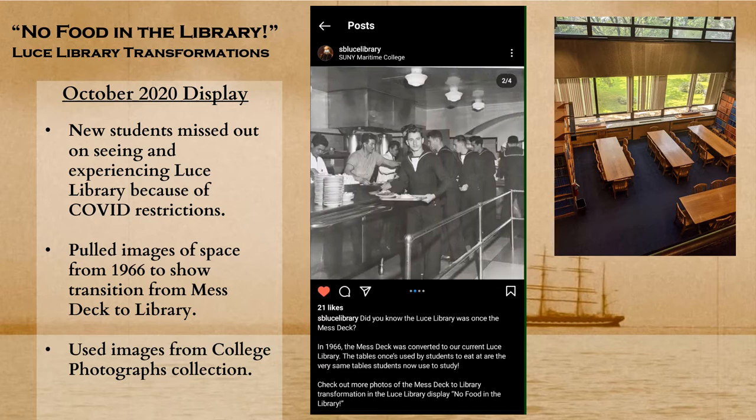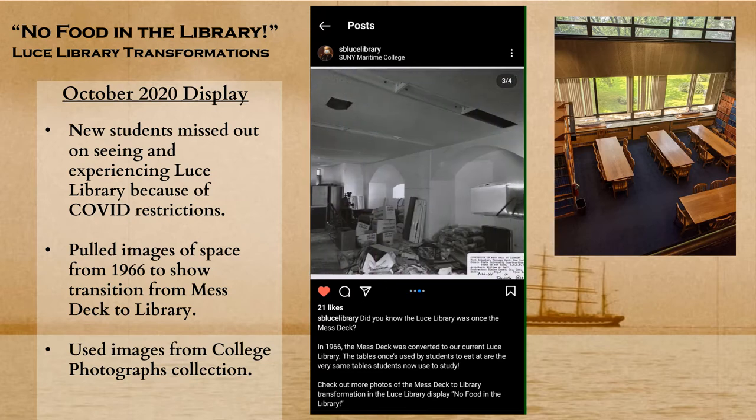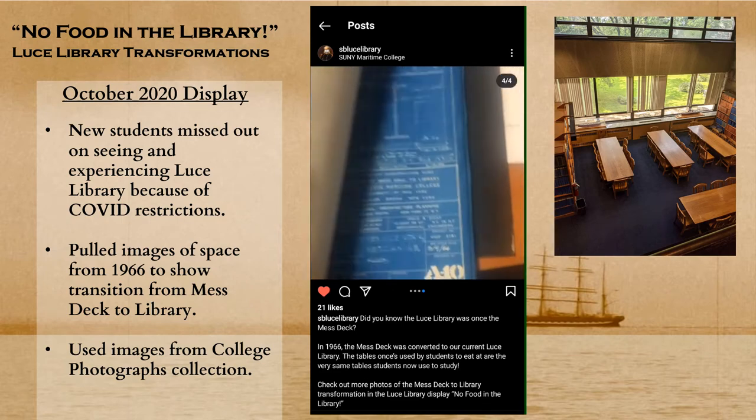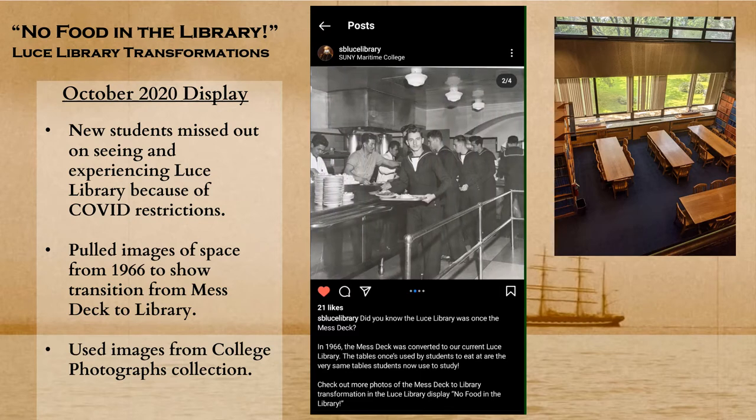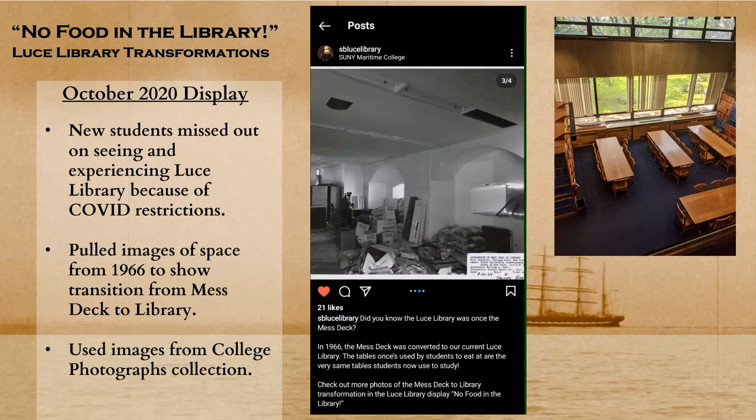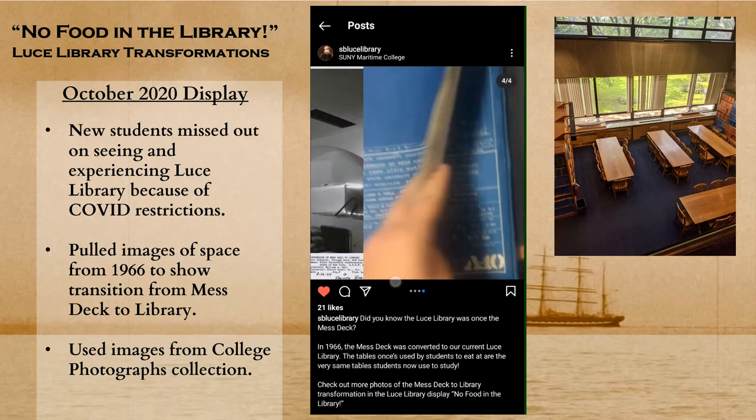Unfortunately, none of us got to experience walking through or even using the entire library. The inspiration for this display was to showcase the interior of the library and its changes over the years. Using the college archives photographs collection, I found photos of the space when the mess decks was renovated to the current library. As you can see, we've kept the tables.